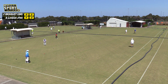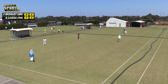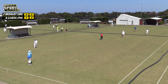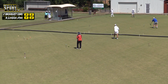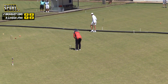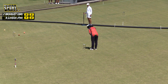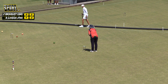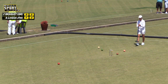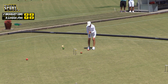Kate coming from a fair distance, obviously creating a 2-on-1 situation, putting the pressure on green to hit the pink ball that looks like it could still be in a hoop running. Yeah, it's certainly hard to tell from the screening. Brown looks like it's in the appropriate position. Oh, she's going for the block. Has she got it? Yeah, no.